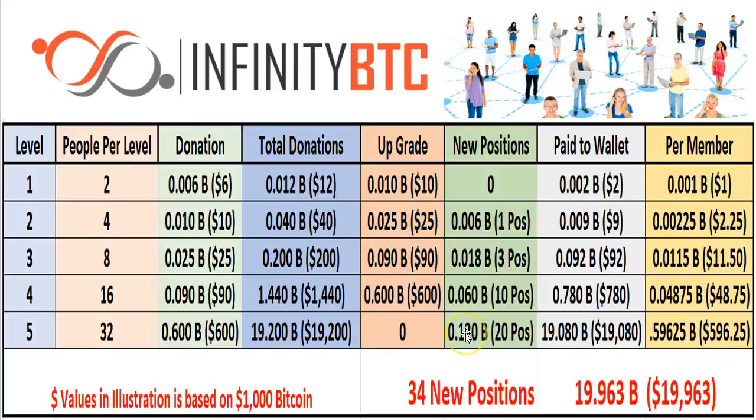But here's what kind of gets interesting. It's going to take 0.12 Bitcoin and purchase you 20 more positions in your downline, and you're going to roughly be paid out $19,080, or 19.08 Bitcoin, which is around $600 per person for each of these 32 people. So if you get to this point, then you have completely received the maximum donations you can receive from your first position. But here is where it's interesting and what's different about this opportunity.